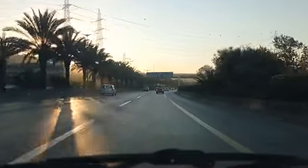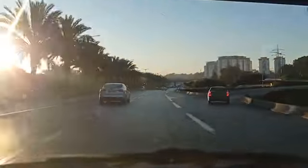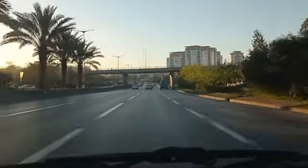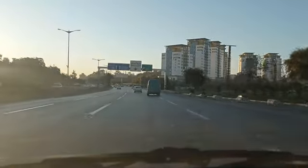And I remember when this right lane used to be full of potholes. It was some 10 years ago. But look at it now. It's much better. In this section of the motorway, it's much better. In fact, there are more or less better roads everywhere now. I mean, here in Algiers.